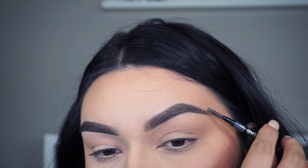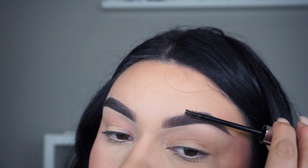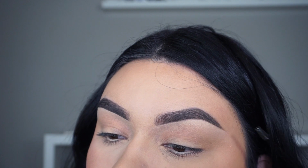And you guys can already tell the difference. I don't know if you guys can see, but it definitely gives you a more natural brow compared to the contour brow. And to set my brows, you guys, I'm going to go back into the clear brow gel.